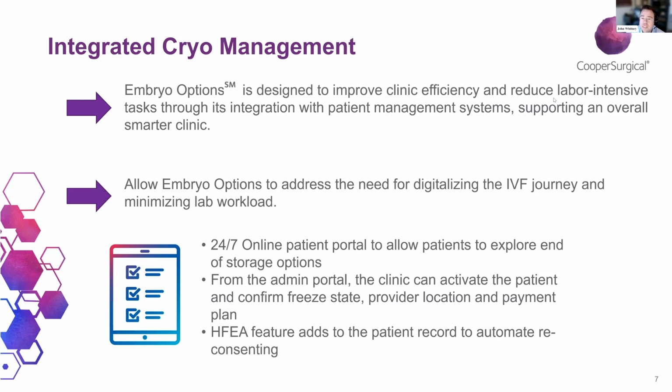We do address the need to digitize the IVF journey with the patients. And through that integrated cryo management with your EMR system, we can really amplify and provide you a new digital way to work with your patients, as well as the support to be able to work with your patients from a customer service need.